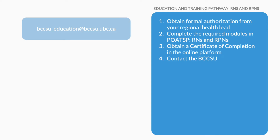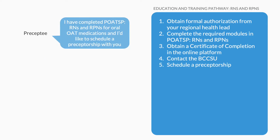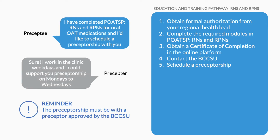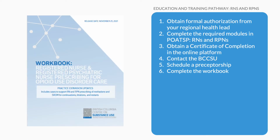Contact the BCCSU to obtain the Registered Nurse and Registered Psychiatric Nurse Prescribing Workbook and information to schedule a preceptorship with a BCCSU approved preceptor. Contact the preceptor to schedule a preceptorship. A reminder that the preceptorship must be with a preceptor approved by the BCCSU. Complete the workbook RN and RPN prescribing for opioid use disorder care.